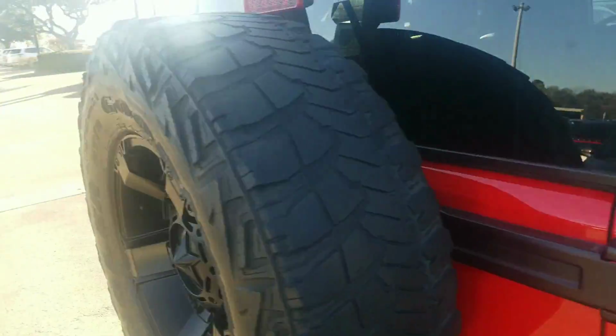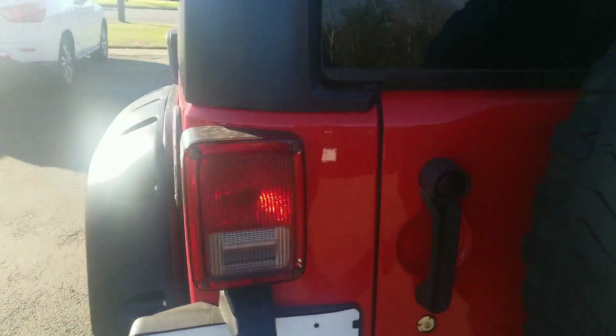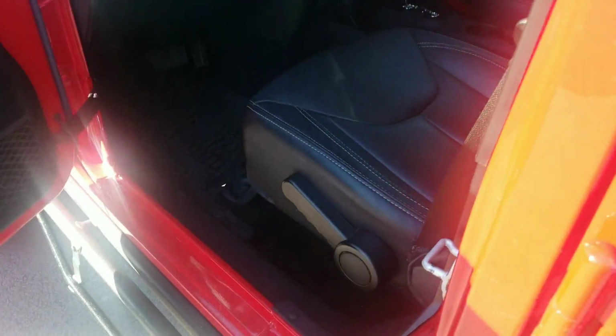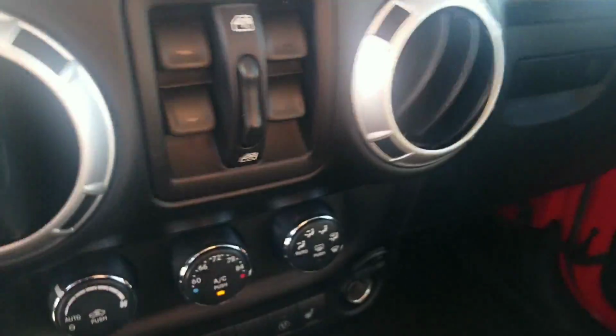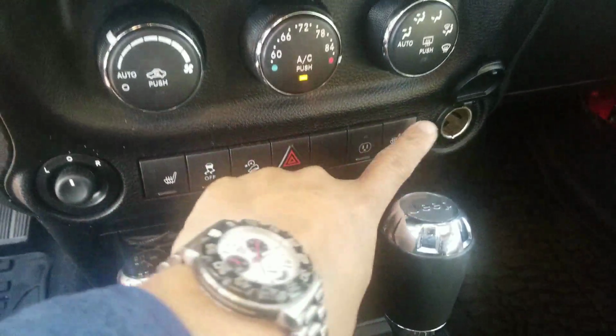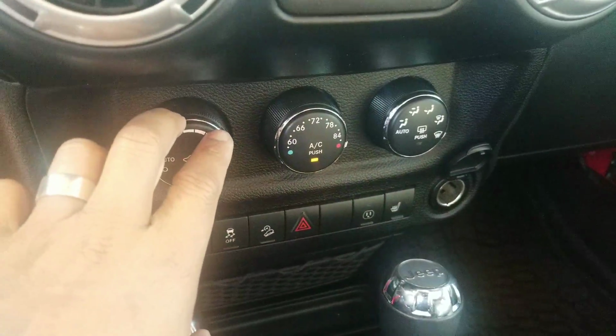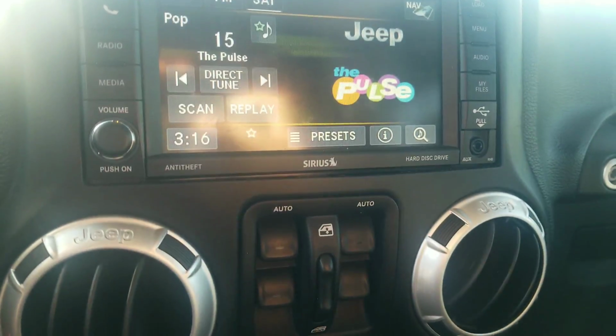Now this one will have the heated seats up front since it is the Rubicon. Heated seat controls are going to be here and there. Air conditioner controls and heater controls are here. Fan speed is going to be right there. And here's your radio.